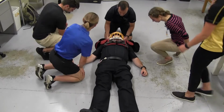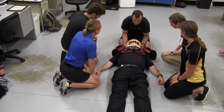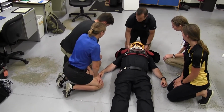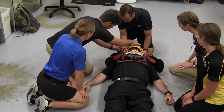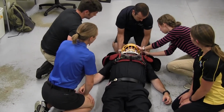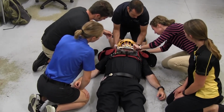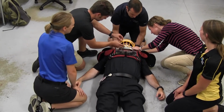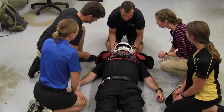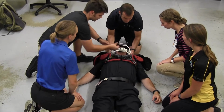So at this point, midline tenderness, I'm going to assume C-spine stabilization. We need to work on equipment removal. So first thing, let's move the face mask for access to the airway. From here, we're going to cut the jersey, so we're going to do a T-cut. We're going to cut from shoulder to shoulder, and then chest down.